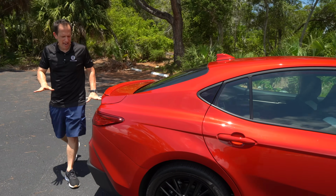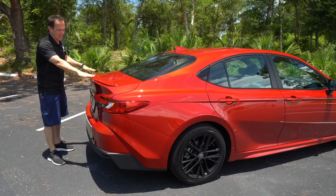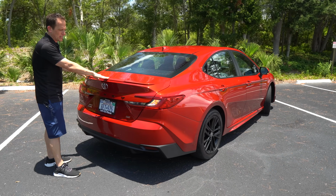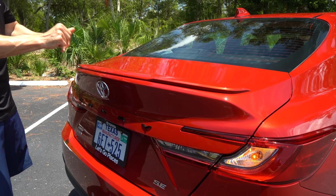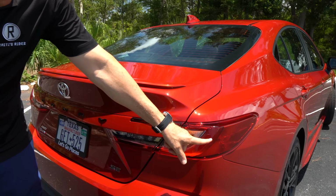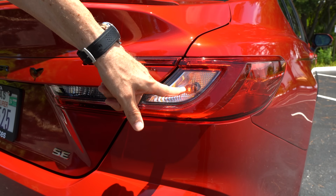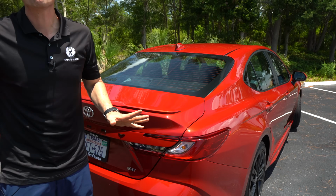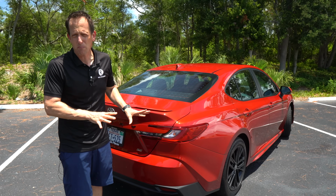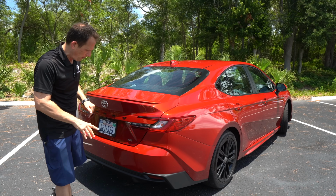But coming around the back, what's not a zonk is I love the trunk lid spoiler. Gives it a nice extra sporty look, but it is functional as well. We have our LED taillights, but when you go SE trim, you get old-fashioned light bulbs for the turn signals. I'm okay with that because remember, it's all about price point on this one. And wait until you hear what the price is.